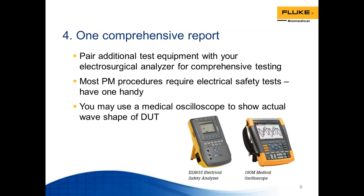Number 4, you make sure that you're getting one comprehensive test report, not a whole bunch of separate test reports. You want to pair additional test equipment with your electrosurgical analyzer in order to come up with this comprehensive testing. Most PM procedures, or calibration verifications, as we'll put it from a metrology terminology point of view, require electrical safety tests. Have one handy.